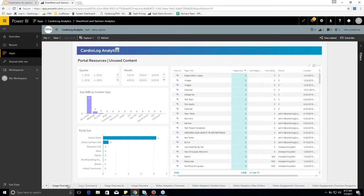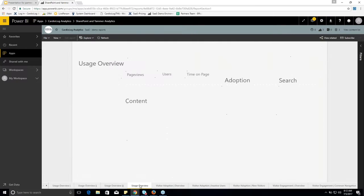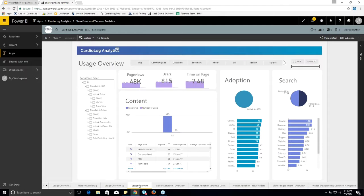We're going to go ahead and start here in our usage overview. And here in this report, it's a high-level overview of our environment, content, adoption, and search, you'll see here. And before looking into some of these widgets, I wanted to take note of the portal tree hierarchy we have here. And also up at the top, we can filter here by content types, also by date range.